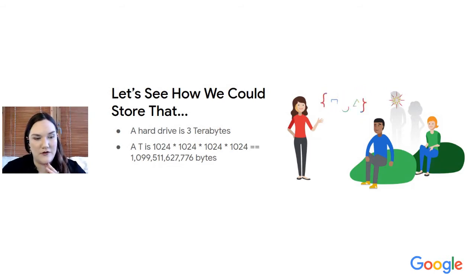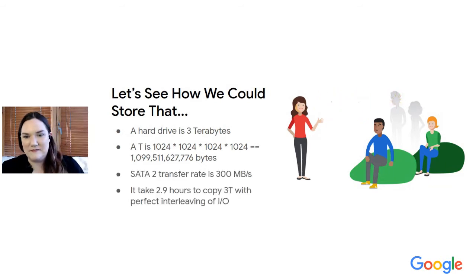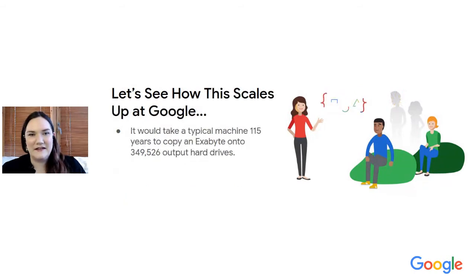And you think about, okay, where do we store that data even? A typical hard drive could hold 3 terabytes of data. And then you get into, okay, how long would it take to copy that data onto the hard drive? About 3 hours. So if you take a typical machine, it would take about a century, 115 years, to copy an exabyte of data, which again, if you can picture what that data would look like, the layer on top of Paris, into about 350,000 hard drives.